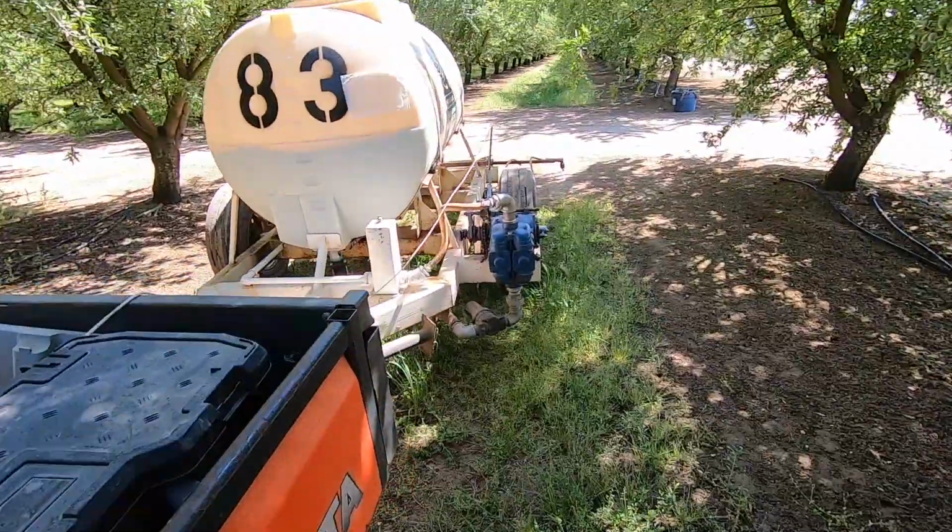That's the spot. In fact, after he got me pulled out, he started to leave. I went to take off, and it just started to bury again. So we pulled it all the way to the end of the row. And then you come over here and the ground's just dry. Like dry, like it needs watered. Ridiculous.